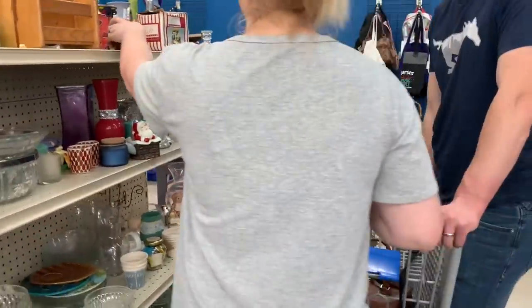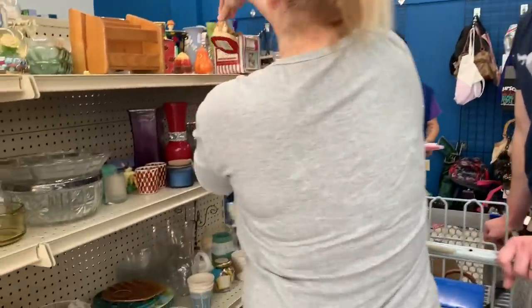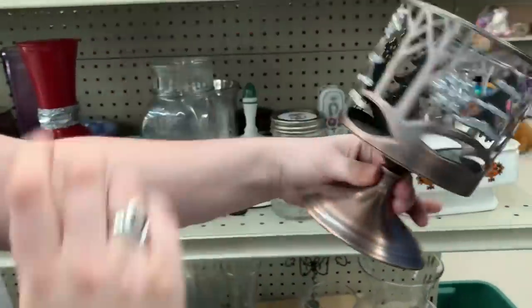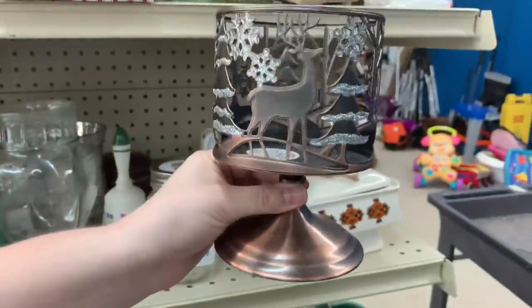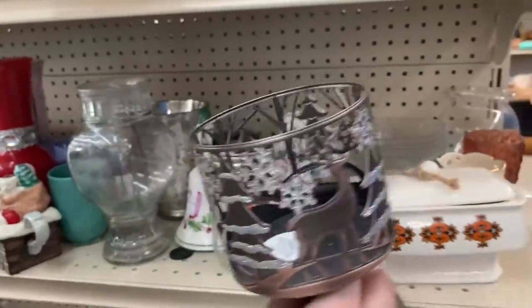She does end up buying this little candle holder here. It was from Bath & Body Works, and she got it for only 99 cents, y'all. That was a really good deal. There you go, Karen. I think that's a Bath & Body Works candle holder. I'm pretty sure that's what that is. That's cute for only 99 cents, yeah. Yeah, for a dollar. It's cute.